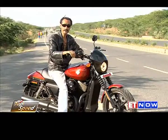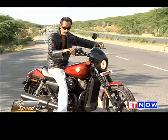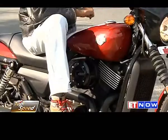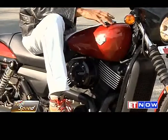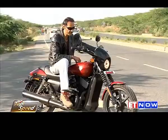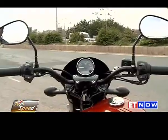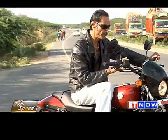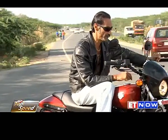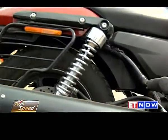So, does the Street 750 carry forward and faithfully reproduce the Harley experience? Well, no. You see, because this is a new kind of Harley experience. It feels at home in the city, feels very comfortable in crowded traffic conditions. It's very agile and easy to navigate between tight spaces. But at the same time, out on the highway, it feels pretty comfortable up to top speeds of about 160, 170 kilometers per hour. But the wind blast will have you slowing down long before the bike does.